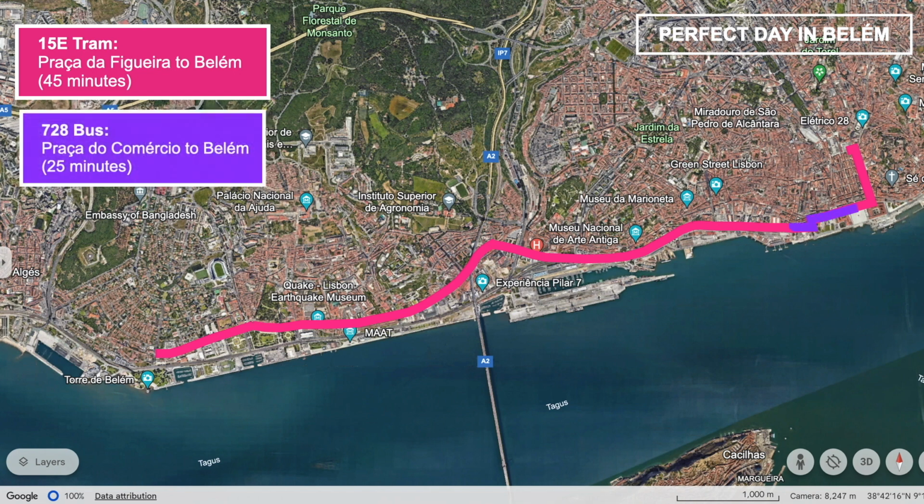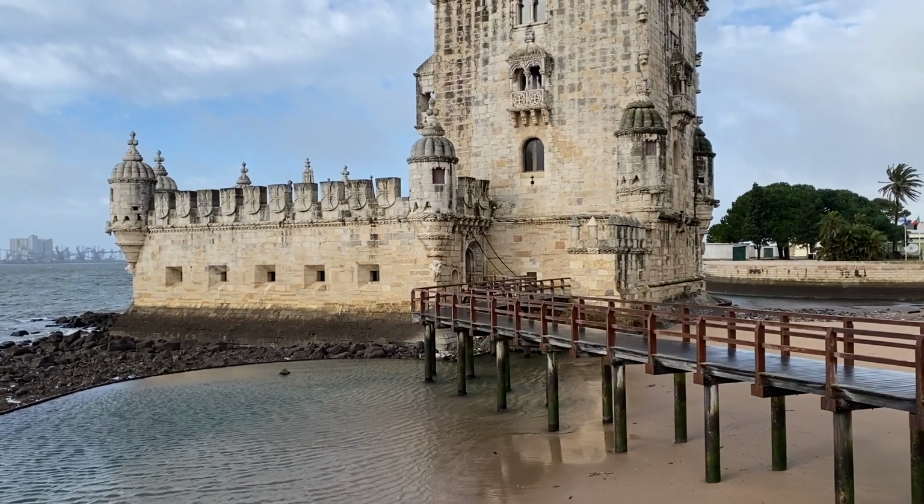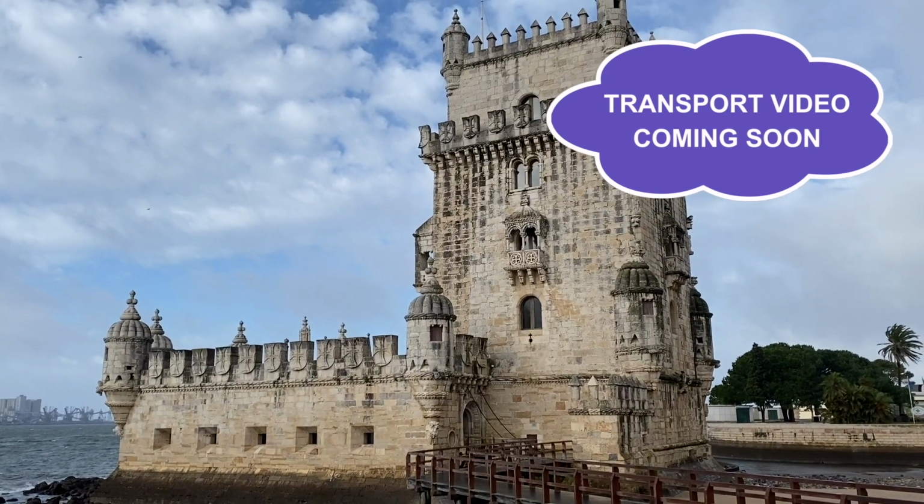Option 2, take the bus. The 728 bus goes from the Praça de Comércio in the centre to the Jerónimos Monastery in Belém. Buses leave every 12 minutes with a journey time of just over 20 minutes. You can also take an Uber over to Belém. From the centre it will cost you approximately €10. For more information, look out for our dedicated Lisbon transport video in the coming weeks.